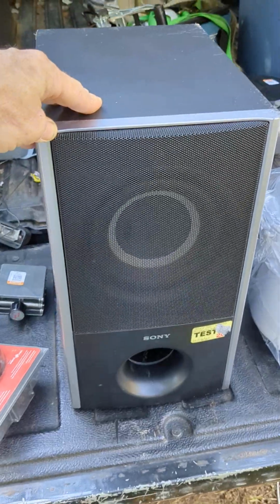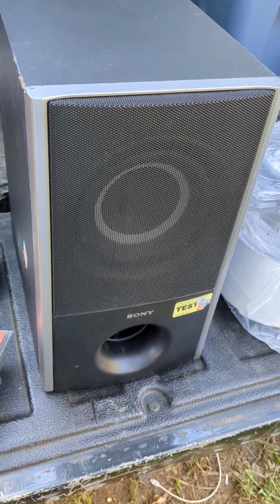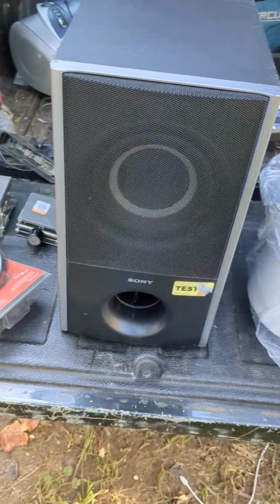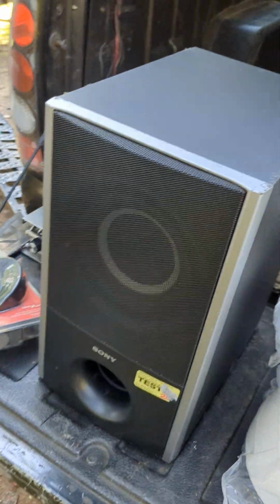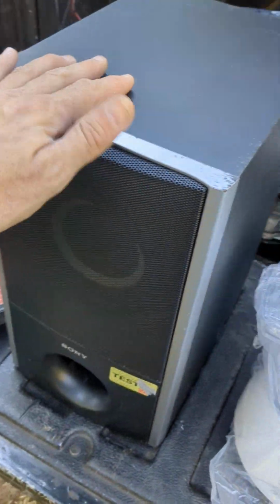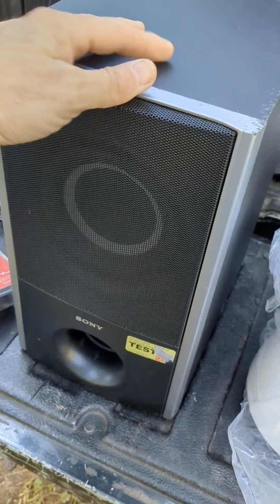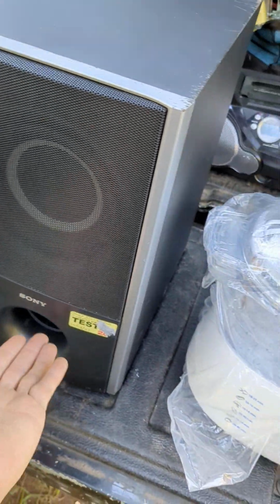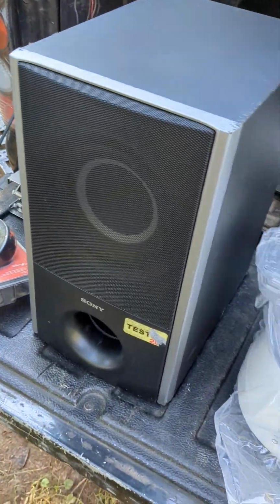The Sony speakers, I got those two big shelf speakers in there, and I have a nice receiver, so I can test subwoofers and speakers and all that with that receiver, or just hook it all up until somebody buys a piece. But these sell pretty good on eBay just by themselves, like somebody's got a blown subwoofer somewhere and needs a working one.